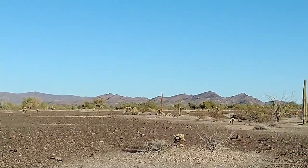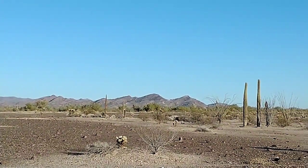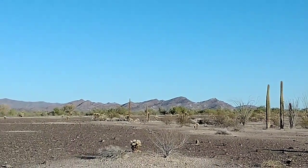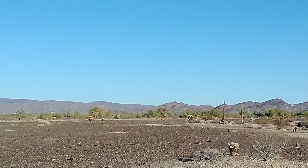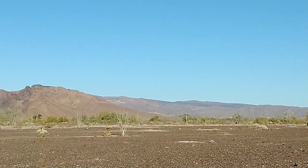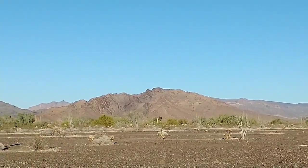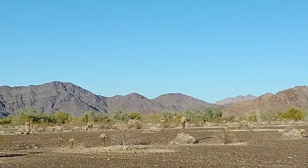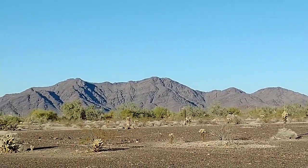One other thing I'd like to point out is when you first pull onto this road, it says no camping beyond this point. Well, it's a little confusing. They just don't want you camping out near the main highway. You've got to drive in about 5 miles, and then there's another sign that says camping permitted. So I think the first sign kind of scares everybody off, and they turn around and go somewhere else.